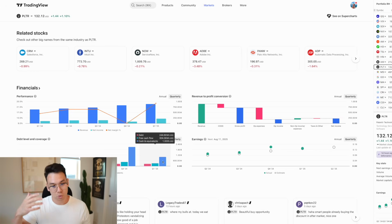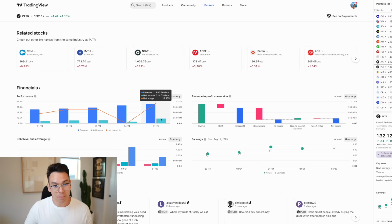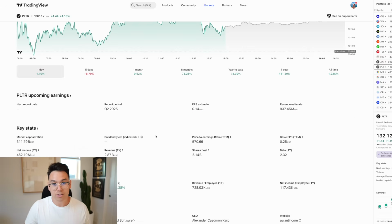They can weather a storm and they'll be fine during a crash or recession, as proven with this last crash, okay? Net profit margins, 24% last quarter, wonderful, okay? So we just wanna make sure they're earning a nice profit margin and they have cash on hand to cover their debts. So this company would suffice, all right?